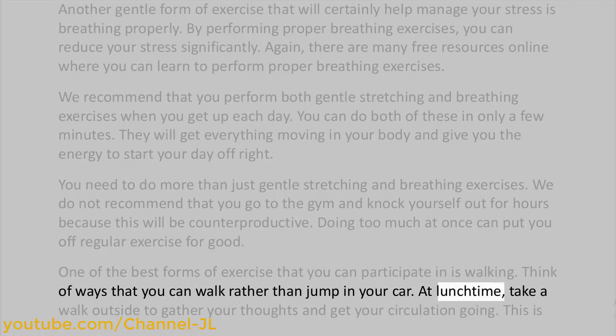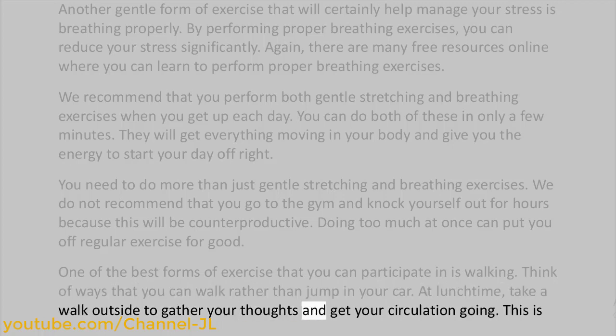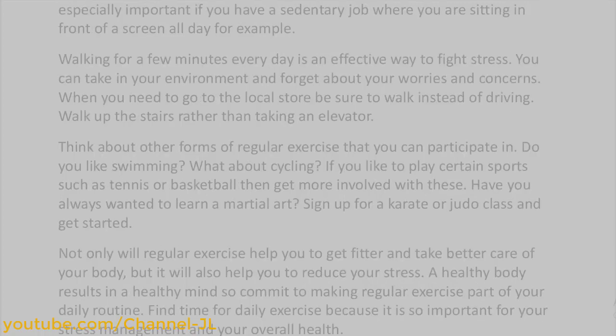At lunchtime, take a walk outside to gather your thoughts and get your circulation going. This is especially important if you have a sedentary job where you are sitting in front of a screen all day, for example. Walking for a few minutes every day is an effective way to fight stress. You can take in your environment and forget about your worries and concerns. When you need to go to the local store, be sure to walk instead of driving.